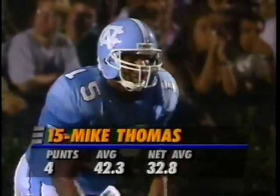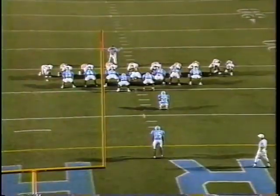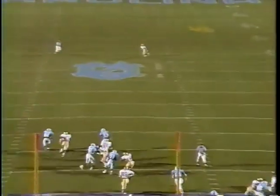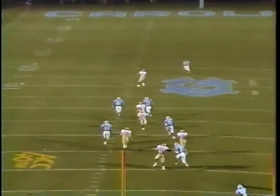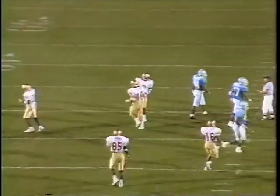But you're right, Ron. Good field position by Florida State. They dominated first down again. Get them in long yardage situations. That's been the game plan for Mickey Andrews and his defense. Seminoles with a 10-man rush. Thomas gets his punt away. Fair catch at the 48 by Corey Sawyer.